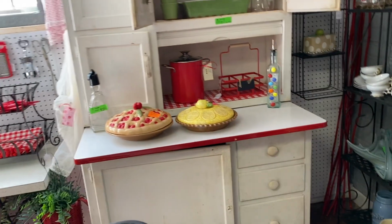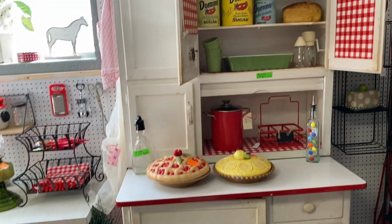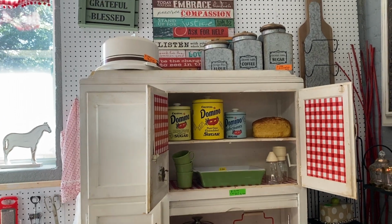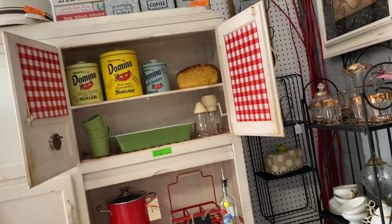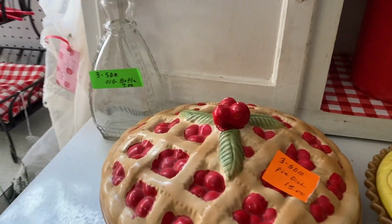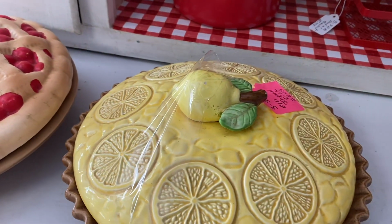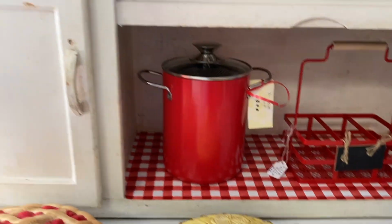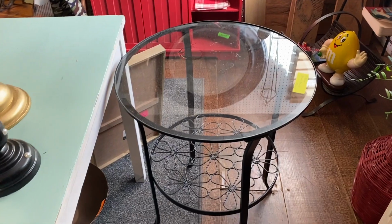And look at the pies right over there. Wouldn't you just like to get a piece of those pies? But that would really look good in your dining room or in a hutch of yours. And look at those domino canisters. Those were only $15. I thought that was a good price for those. I think that the lemon one was a little bit more. And what a cute table.